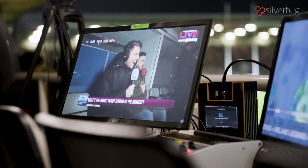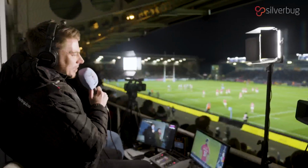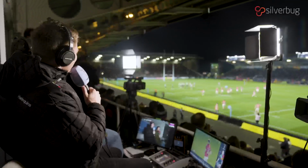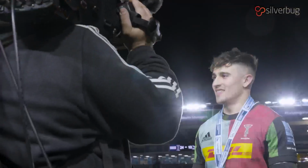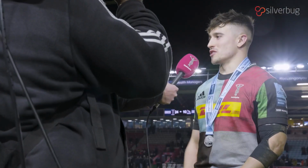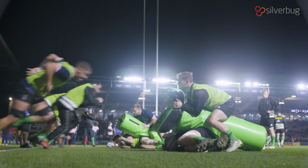So we've got a small crew. Usually Sean or Liam will arrive super early, either in the morning or the early afternoon for an evening kickoff. They'll set up the equipment, then I'll arrive maybe 2.5, 3 hours before kickoff. We'll talk about the plan. We've got the interviews that we need to think about, so it's getting the right people in the right place at the right time. It requires a little bit more organisation than you might realise, but sometimes we fly by the seat of our pants as well.